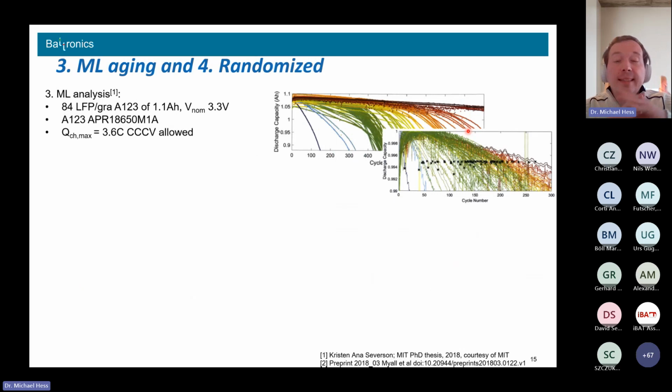Then you have the third data type. This is more like randomized, not randomized data yet, but you look at certain features in your curves. So you still do different testing. In this case, this is the MIT thesis of Kristen Severson. What you see here is a lot of cycling data of the very same A123 cell that we just discussed on the data sheet. And you then do the data analysis to do aging prediction.